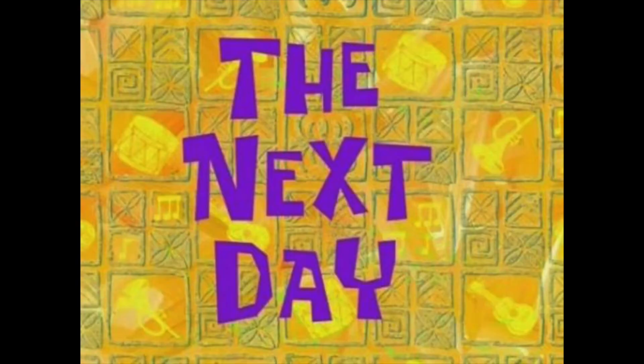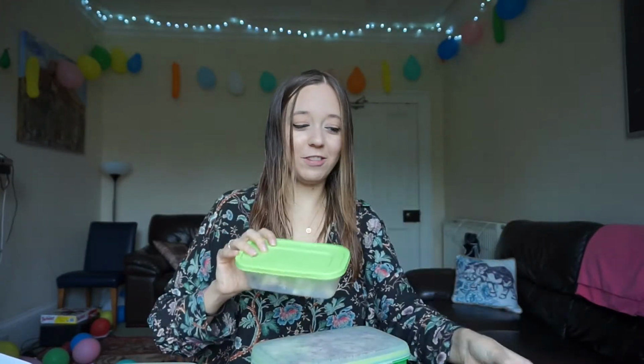The next day. Today is day 7 of the Zero Waste Challenge, so it's the final day. And basically what I have left is a bunch of food to compost and unfortunately a bit more waste. So we'll go through the food compost. Usually I only have about 1 Tupperware full, but today I have 3 different Tupperwares full of food that will be composted. Those will all go out in the garden today.